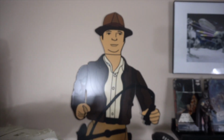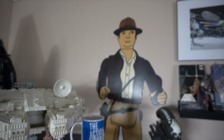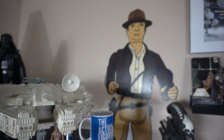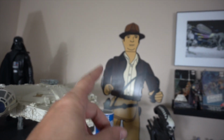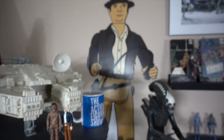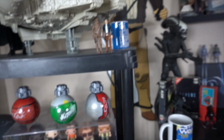Let me talk about this, the Kenner cardboard. It's got the Kenner Indiana Jones. I wish I could tell you who did that now. I can't off the top of my head. I didn't really plan this video out. But I picked this up at a convention in Nashville earlier this year. And he had a bunch of Star Wars ones, and I bought the Indiana one and a Boba Fett one. I'll show you the Boba Fett one in a second.